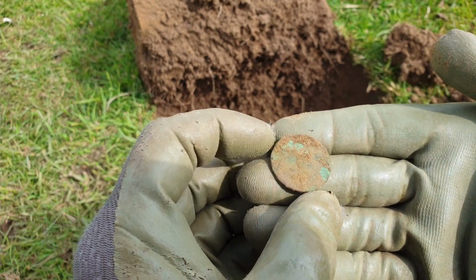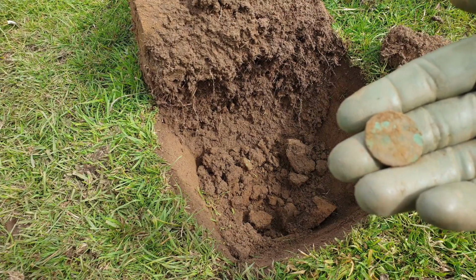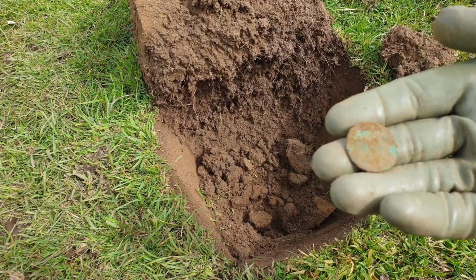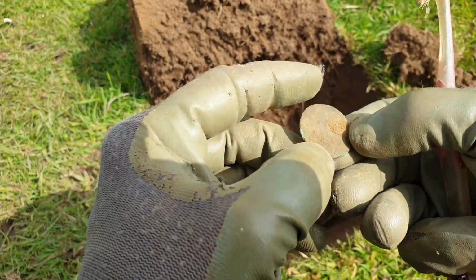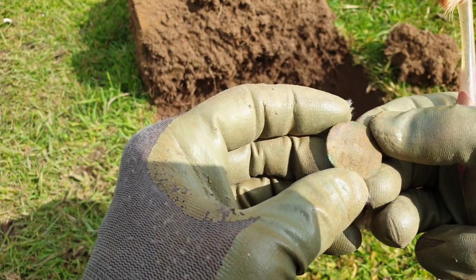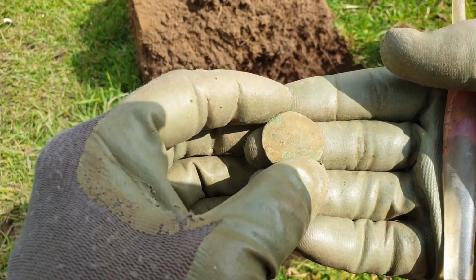What is that, a halfpenny? Oh, not sure. I forgot my toothbrush thing. Let's have a quick look. That looks a bit worn, that one. Right, anyway, I'll bag it up and we'll carry on.